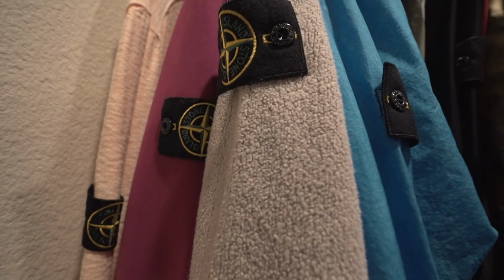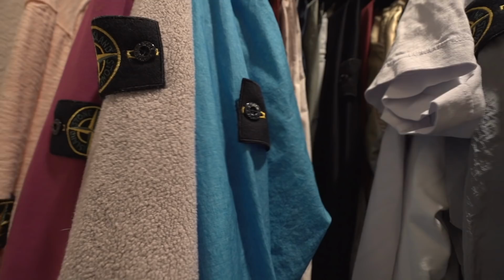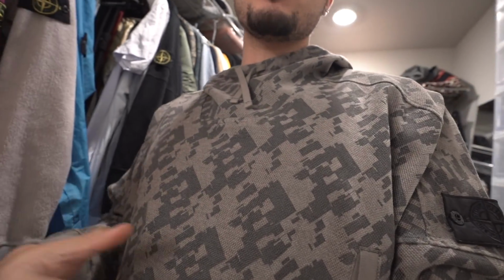This whole thing is heavy. I wanted to show you guys my Stone Island collection today, but ain't nothing too crazy. Right now, I'm wearing a Shadow Project hoodie. This has got to be one of my favorite hoodies. It's just super tough.